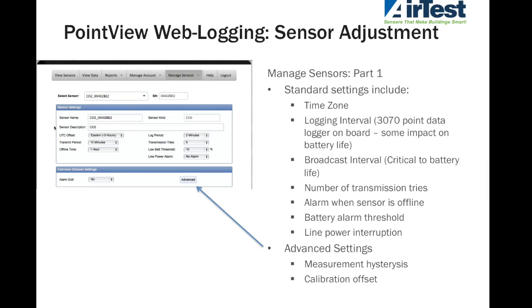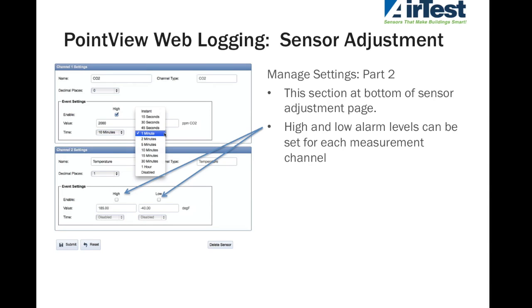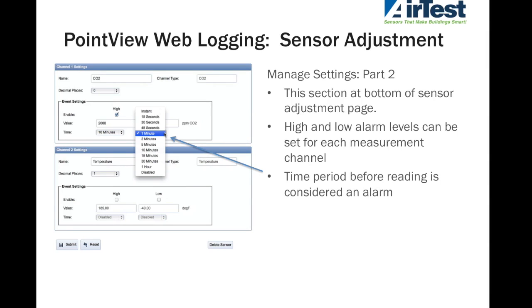Down at the bottom here, there are some advanced settings that you can do, which includes adjusting the measurement hysteresis and a calibration offset for the sensor. Down lower on the same page, you can actually manage the settings of the sensors. In this case, for example, you can see that we have a channel 1 setting and a channel 2 setting, and that represents the 2 sensors that are on board the sensor. You can set a high and a low alarm for each channel, and you can also set a time period that has to occur before that alarm actually occurs. So in this case, we've selected 1 minute. If the upper sensor is over 2000 ppm, a high level alarm is sounded, but that has to take place for 1 minute.